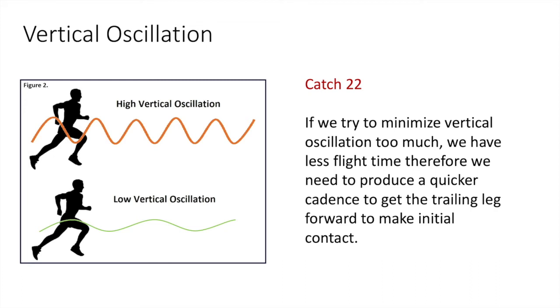As I said, we still need to be able to produce vertical force. We produce more vertical force than horizontal force during a run. And if we try to minimize that vertical oscillation too much, it gives us less flight time, which gives us less time to bring the trailing leg forward, which means we need to produce a quicker cadence. If we try and increase our cadence too much, we're using too much energy to do so. So as I said, it's a bit of a catch-22 there.